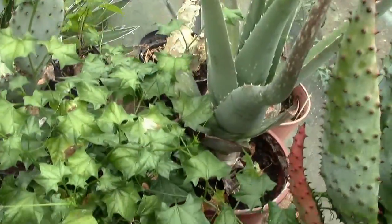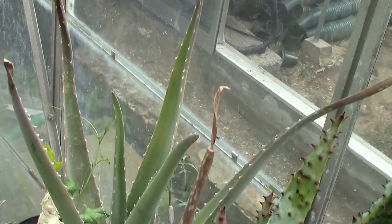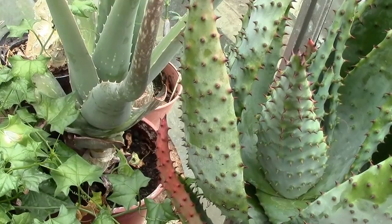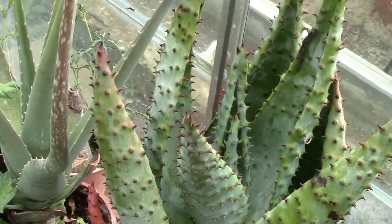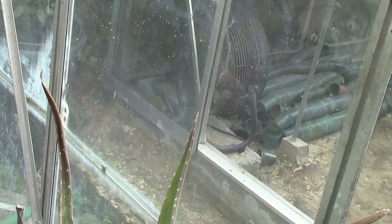Coming round a bit, we've got the old favourite there, which is an aloe, which is supposed to cure all ills. The name has slipped me. Unfortunately, as you get older, the old memory goes.